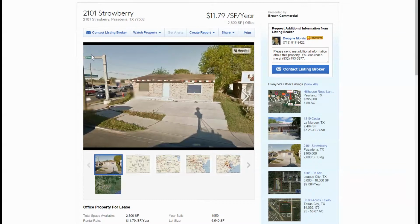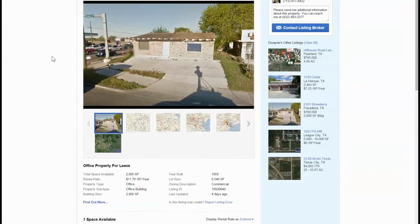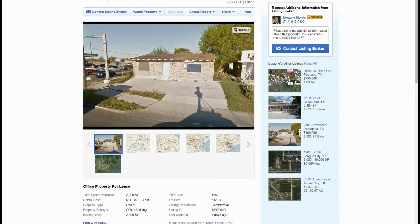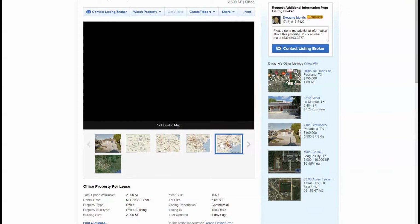Next on the list is 2101 Strawberry. This is $11 per square foot per year. It looks like it's a modified gross lease, which means that they pay for the base rent. It's covered in that $11.79 per square foot per year, plus utilities, plus something like water. Curb appeal is pretty average here from what you can see. Looks like the roof needs some work for sure, which is not too much of a problem if the landlord has the capital to maintain the property.